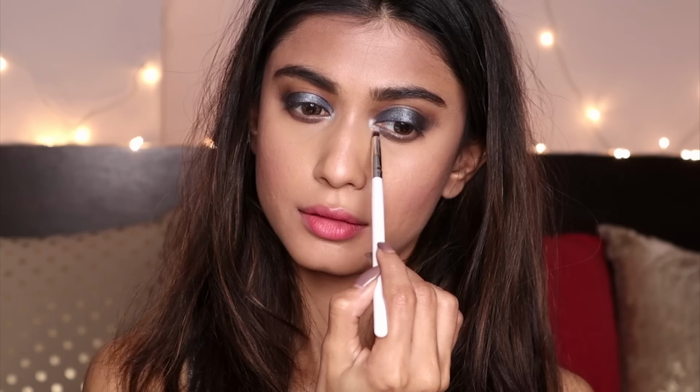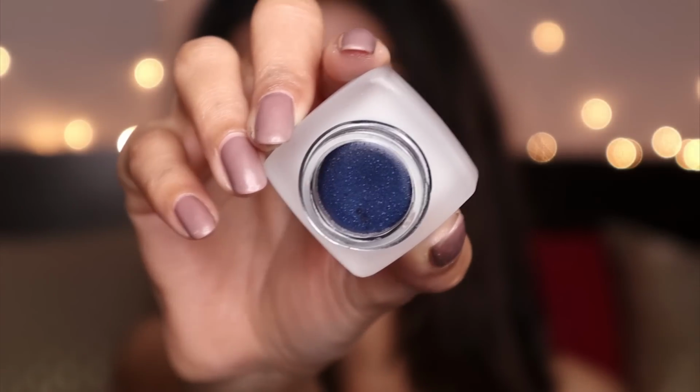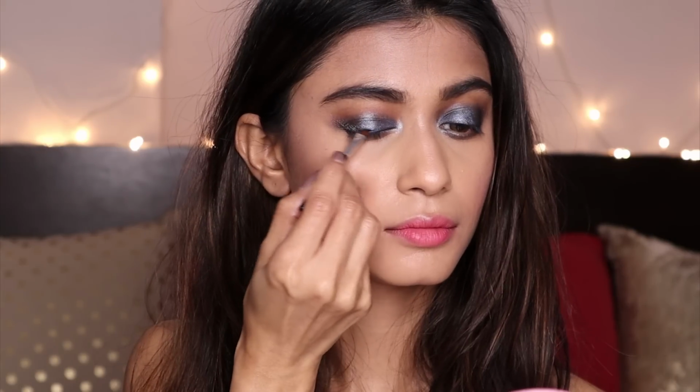For the inner corners, I'm going to use this color. So now I'm going to use the NELF HD Gel Eyeliner. And it comes with 2 brushes. The shade number is 3 and the shade name is Deep Blue. This one is a waterproof, smudge-proof one, and it is supposed to stay for a very, very long time. This one is priced at 650 rupees.